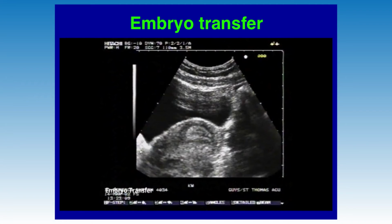As you can see here on the screen, that big black area represents your bladder, which we would ask you to have a little bit full to allow us to see the womb with ultrasound through your tummy, transabdominally, and it also helps to facilitate the process of embryo transfer itself. We will remind you about the full bladder nearer the time.